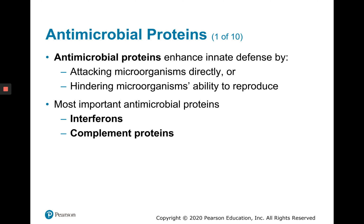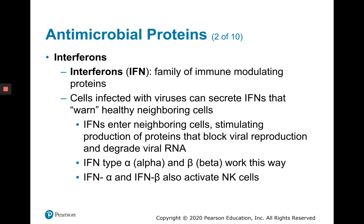Our next topic is antimicrobial proteins, which enhance innate defenses by attacking microorganisms directly or hindering microorganisms' ability to reproduce. Now, the most important antimicrobial proteins, especially to the second line of defense for the innate defense system, are the interferons and complement proteins. Interferons can be abbreviated IFN.